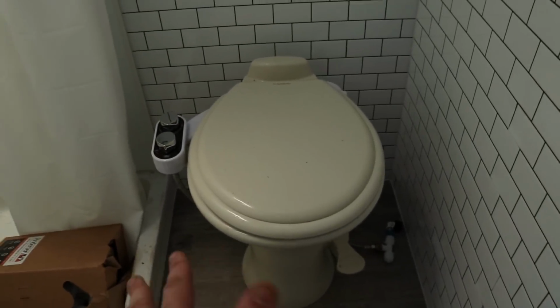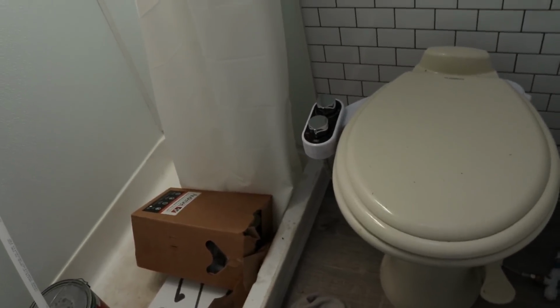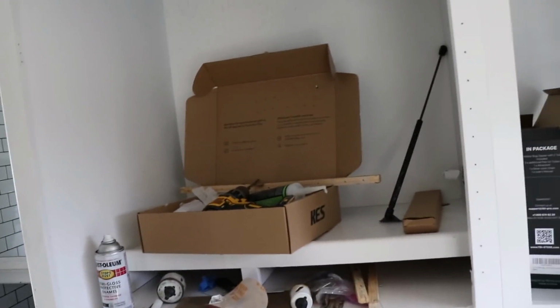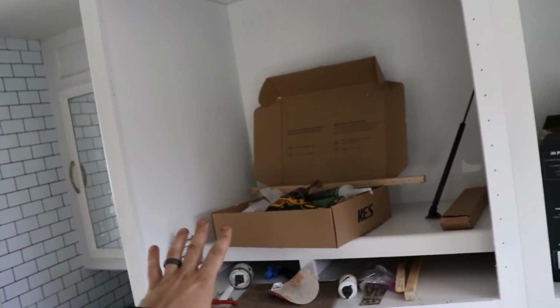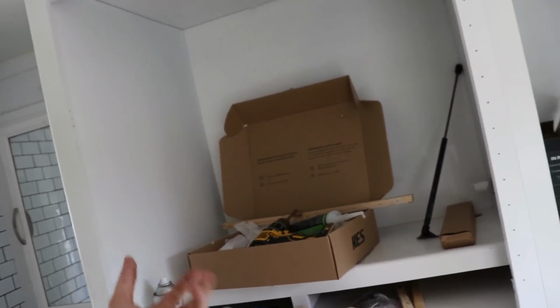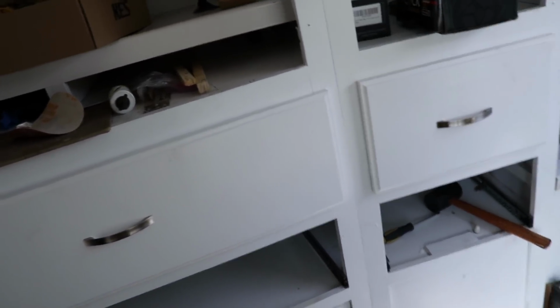Our bathroom. Still have to either get a shorter toilet or try to make that work. But over here it's not too bad. It's coming together. So this is the back room. I still need to actually finish this cabinet, put that thing on there, and that's where the TV mounts as well. So I gotta get that going. Got some drawers that are still missing, but that's not bad. I could figure that out.